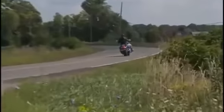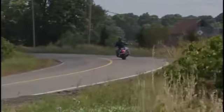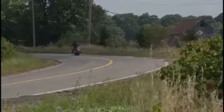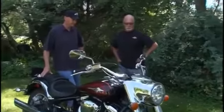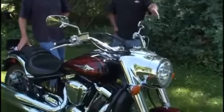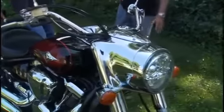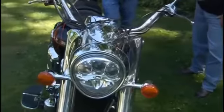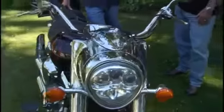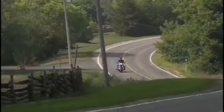What do you think of the fit and finish, the chrome, the paint? The paint is very nice. It's got a nice paint job. I like the paint job. The chrome is nice. I like around the headlight where they've chromed it all there. Yeah. And they've chromed the back there. The fit and finish, I think, is very nice. I'm quite impressed by it.